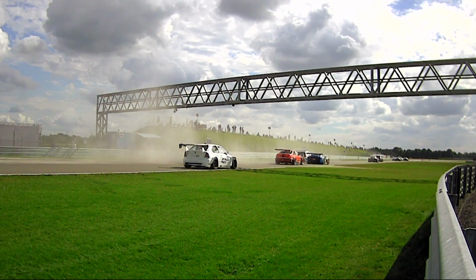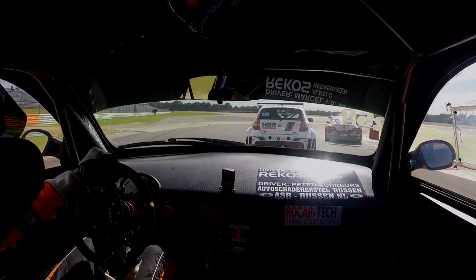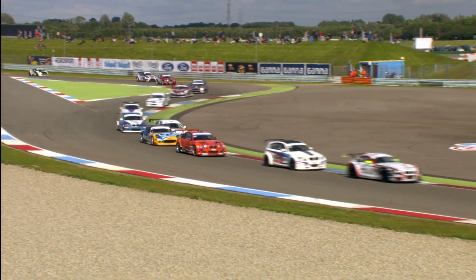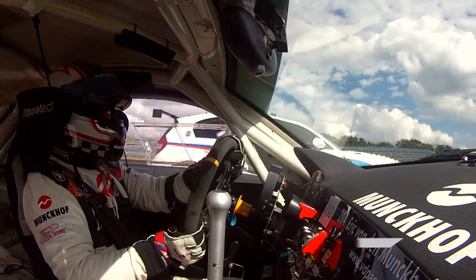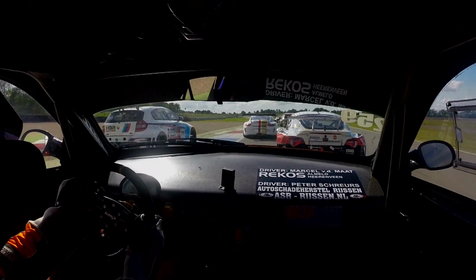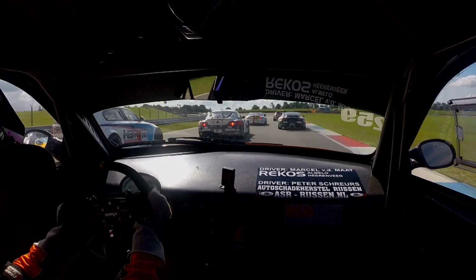On the Feenslang, you can see he's being out-dragged though. Peter Schroers comes the long way round the outside, so he'll take third place from Costa Canaroglu. Canaroglu will be under attack all the way around here, just as he was at Spa. Still the battle for second, Erik van der Munkhoff and Benjamin Vandenberg. We're right behind with Peter Schroers, and already you can see that the Seat has leaped ahead.